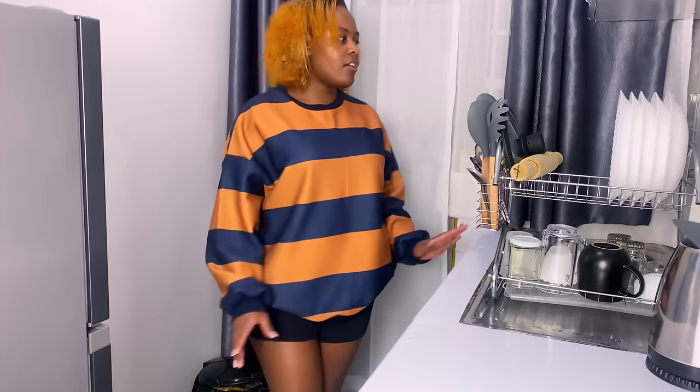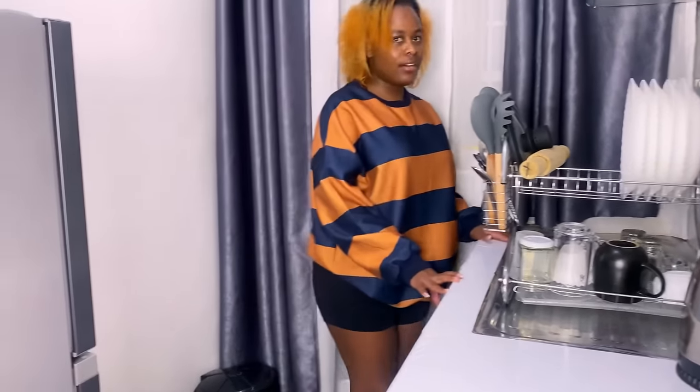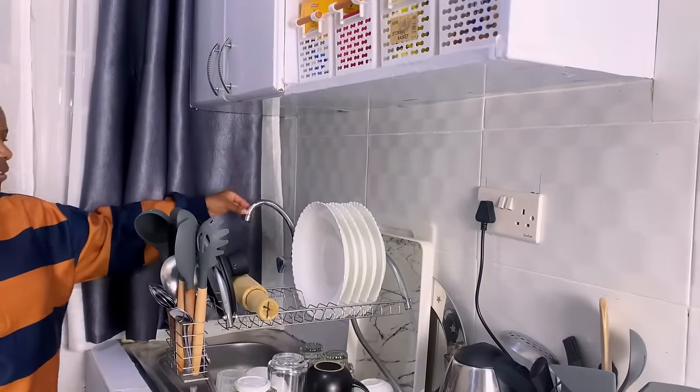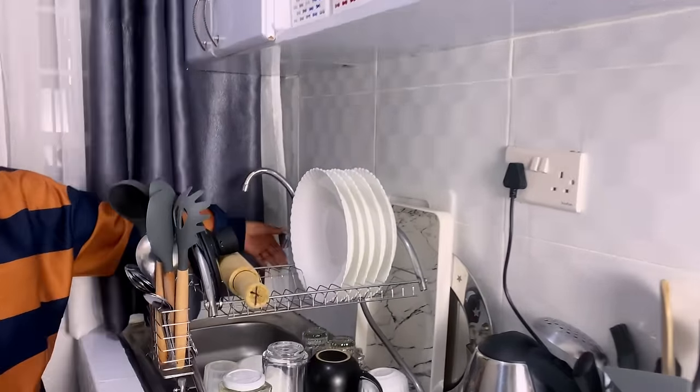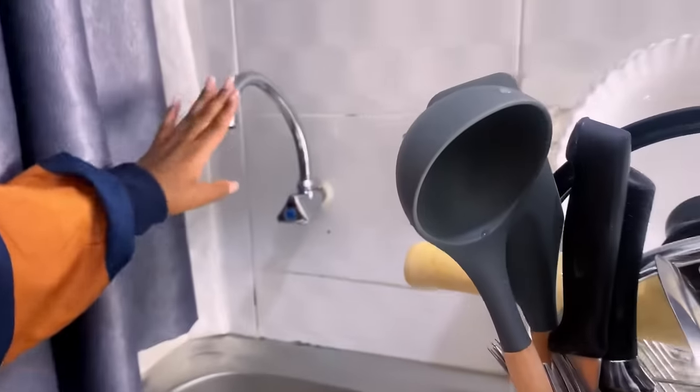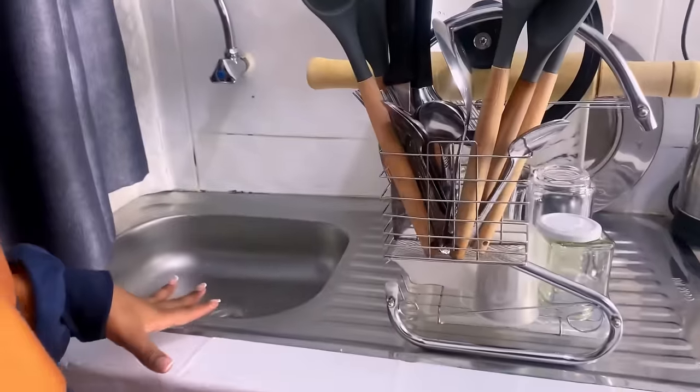And then on this side of my kitchen, we have a sink here, which is really nice. I love it. I love the shape. I love how it looks and everything. And up here is nice. There is like constant supply of water. So I love this tub. I love it so much. And then the sink where I clean my utensils.